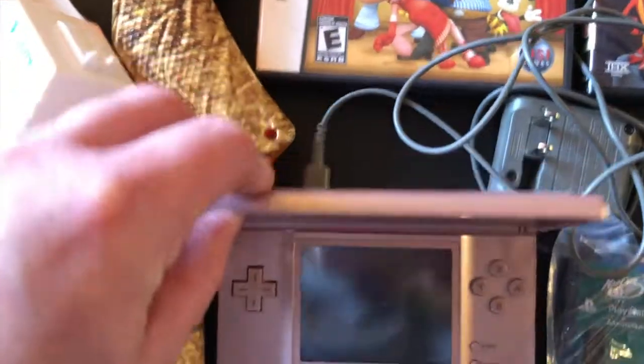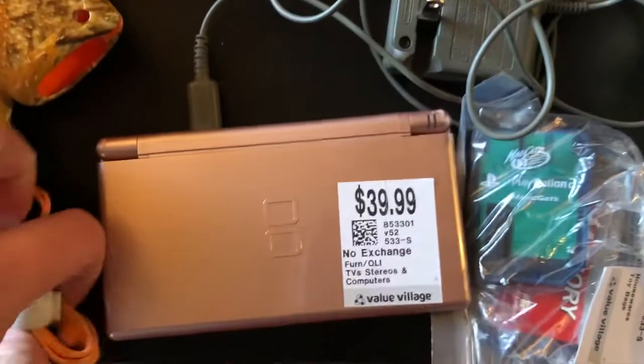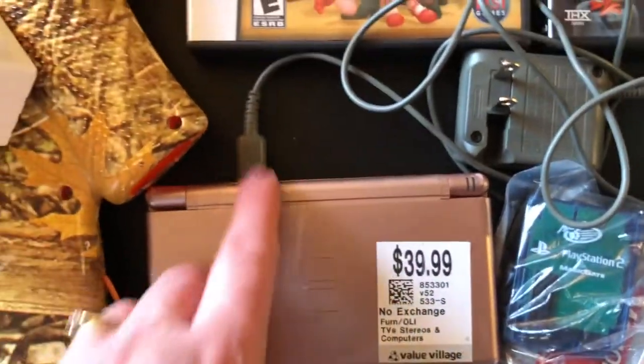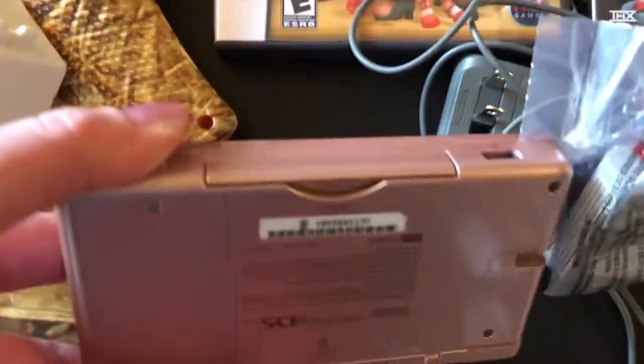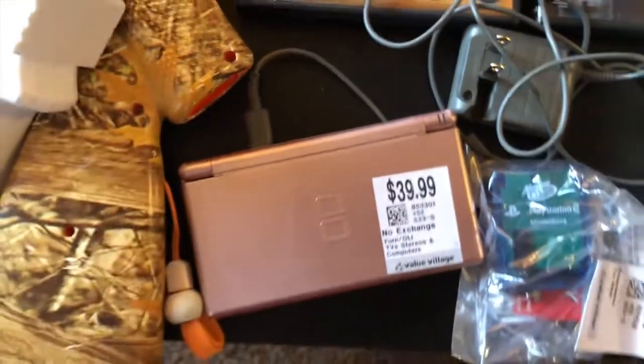And I found one. It's in really, really good condition. It was a little bit on the pricey side. It was $40, but it did come with the charging cord, which was awesome. And it's a pearly pink color, which I love because my favorite color is pink. So this was an amazing find. I love that I found that.